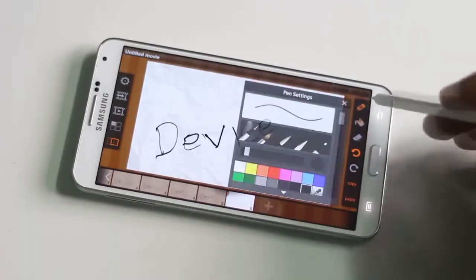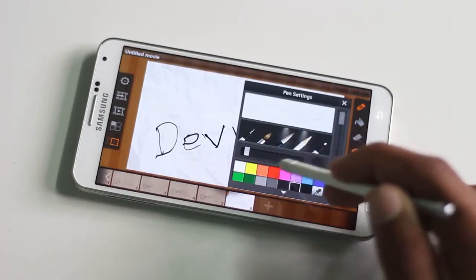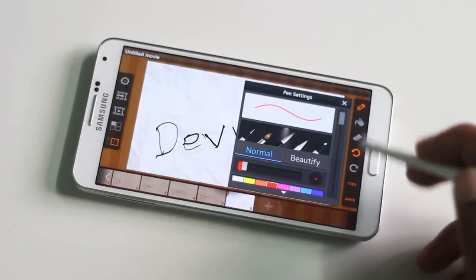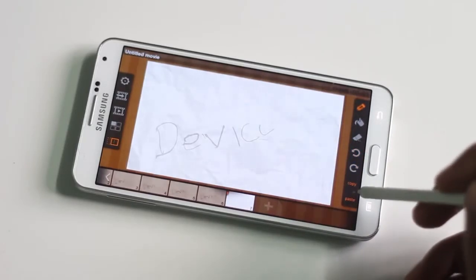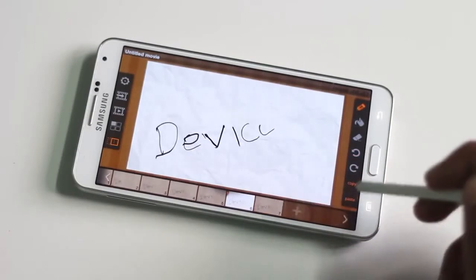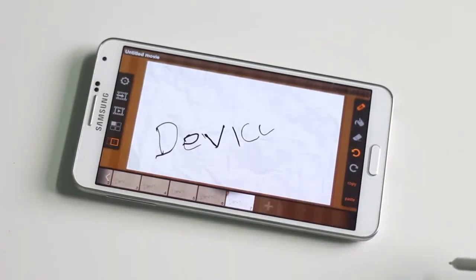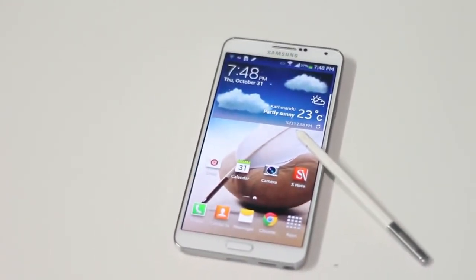There are various S Pen styles to choose from with various backgrounds to start with. You can easily undo and redo changes. This application really benefits user for having the S Pen, as this app is really fun to use. So that's all on the top 10 list for must-have application for Galaxy Note 3.